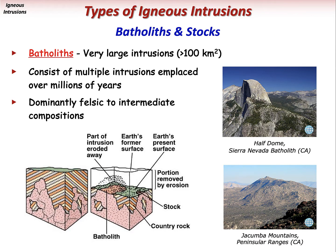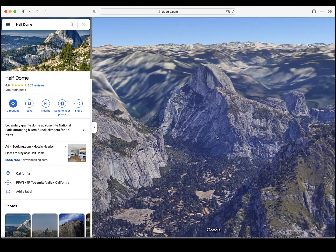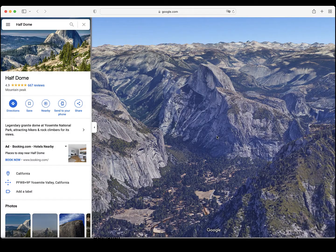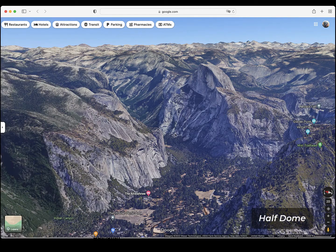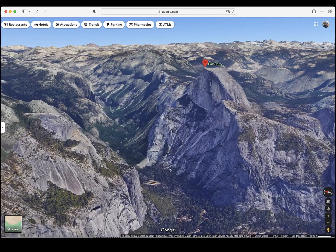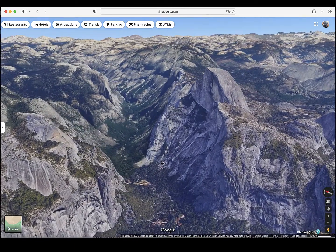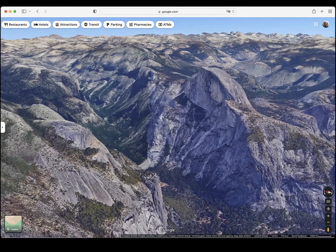Let's check out the Sierra Nevada and Peninsular batholiths. The Sierra Nevada batholith is well exposed in Yosemite National Park in California. Half Dome is a granitic monolith that rises over 4,700 feet above the valley floor and stands sentinel to the entrance to the park.